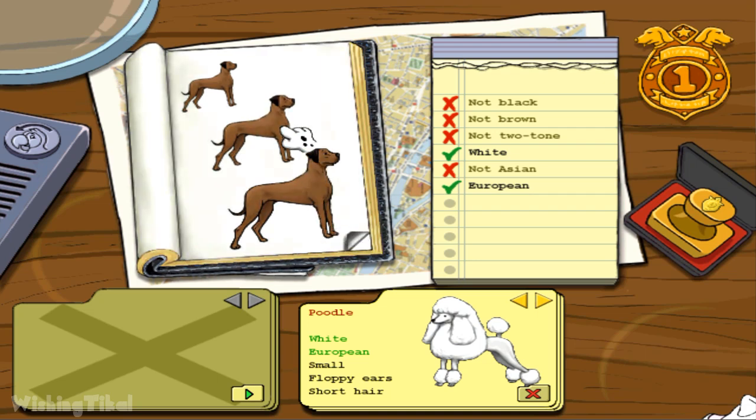No, not medium! Yeah, that's right! The top dog's a small one, he is! Heads up! There are only three questions left!